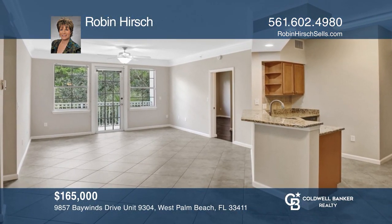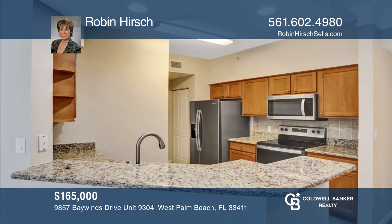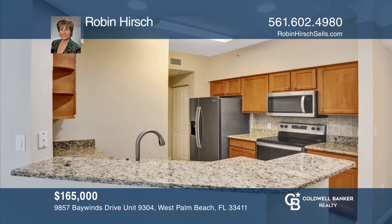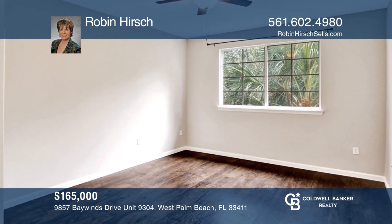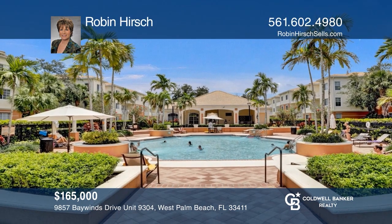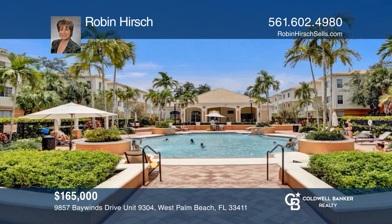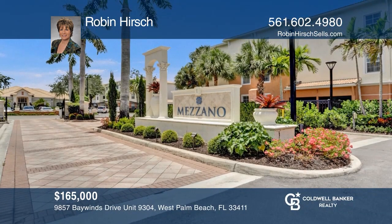Experience resort-style living in this two-bedroom, two-bath unit in mint condition. A gourmet kitchen features granite counters and brand-new stainless steel appliances. Enjoy the view from your private balcony. This gated complex has a pool, fitness center, volleyball, barbecue areas, clubhouse, and cabana. To see how you can turn this house into a home, call Robin Hirsch.